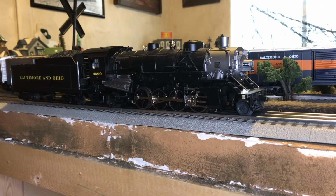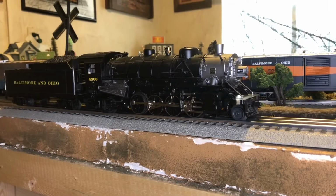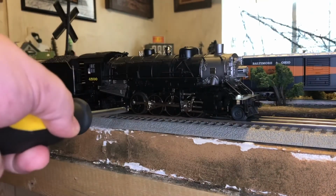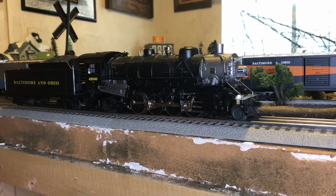Now, before we talk about this model, let's talk about the history of the real 2-8-2 Mikados. So, the Mikado is a 2-8-2 type steam locomotive. In case you don't know what 2-8-2 means, it's the wheel configuration on the engine. So this means we have 2 wheels up on the lead truck, 8 drive wheels, and 2 wheels underneath the cab for support.